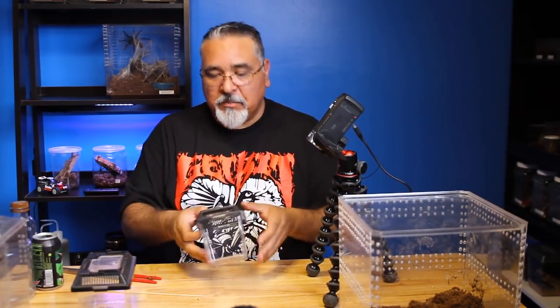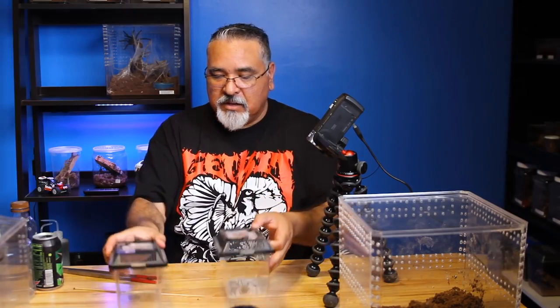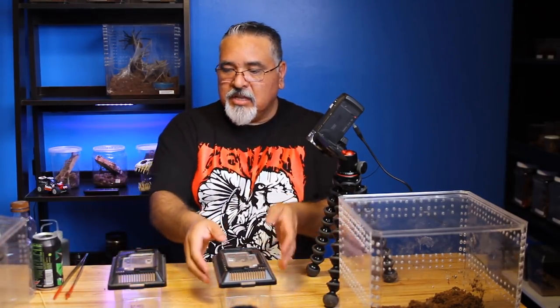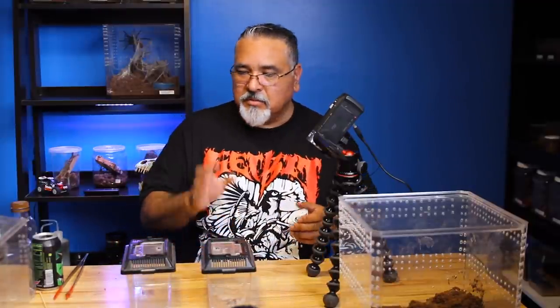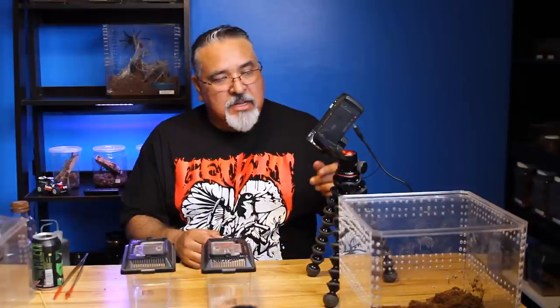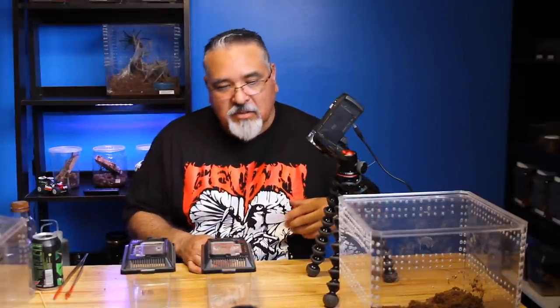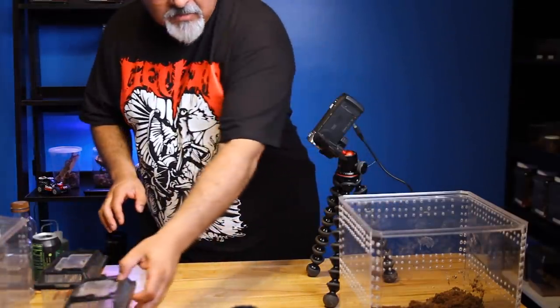All right, so I got a couple of these little enclosures here. These I picked up at the last Repticon I went to in Orlando, and I was going to use them for my dwarf tarantulas. I got a couple of dwarfs on an episode coming up here soon. So yeah, these are going to be for rehousing on that, but I figured I could use them to rehouse these M. balfouri. So let me go ahead and see if I can catch that next one.